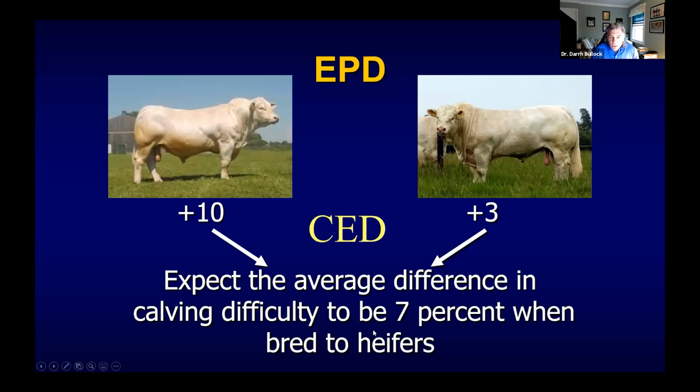If we were to breed those two bulls to equal heifers, under equal management and environment, we would expect the bull on the left to have 7% less assistance to the females that he was bred to when they calve. That's considerable. So he's going to do a better job of giving us calving ease when the females that he was bred to actually calve.